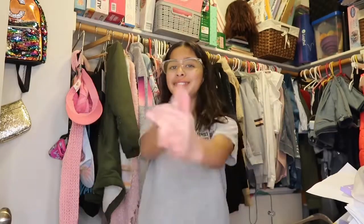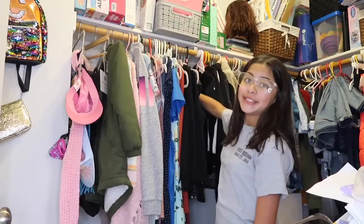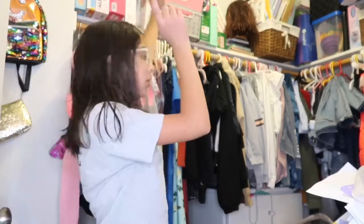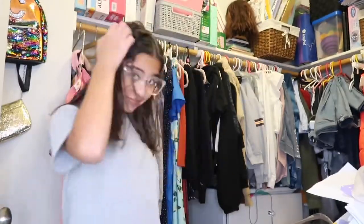Since I'm back in the video, today I am going to be doing a closet clean out. As you guys can see, there are so many clothes, and there's more dresses over there. There's just so many clothes that I could keep and just organize. There's more stuff up there, and you don't even see the bottom, but there's a lot of stuff in the bottom as well. But we're not gonna be cleaning out those.